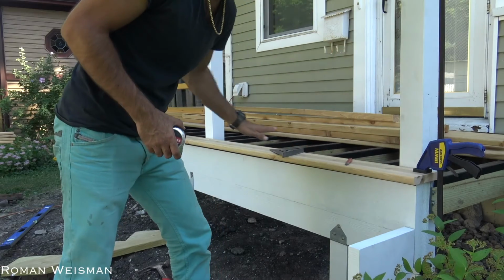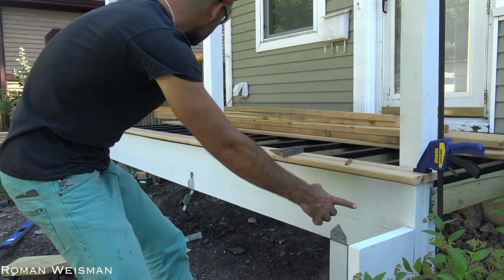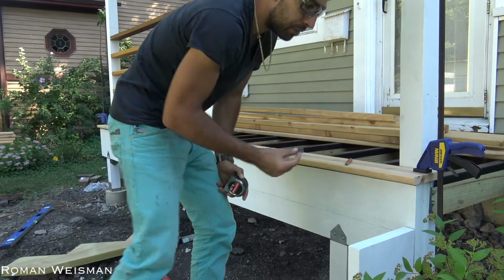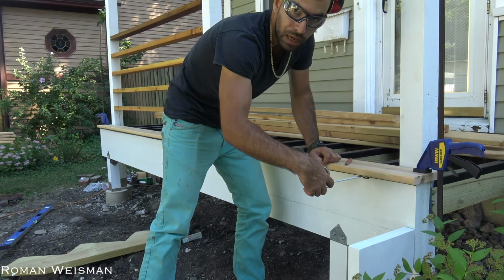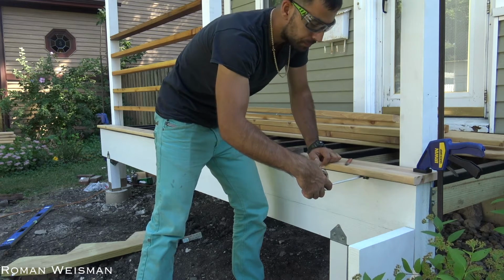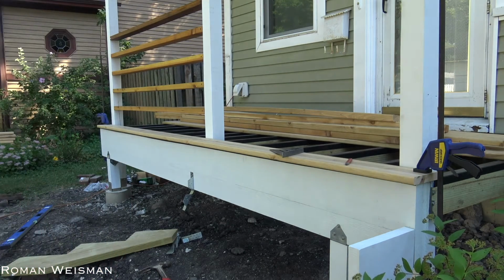I first cut the board to the length that I want. I'm taking the distance from here till the end plus 3 centimeters. Why? Because I wanted to have an overhang of 1.5. And here I have 3.5 and I want 1.5. So I need to remove 2 centimeters. This was hard, but managed.